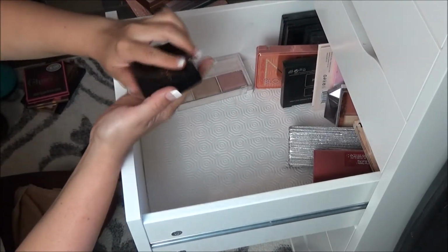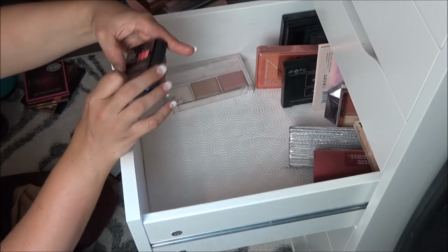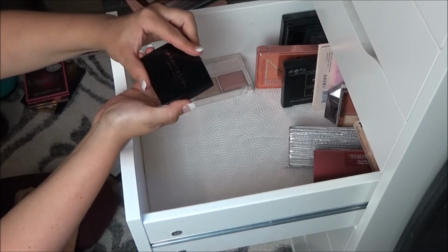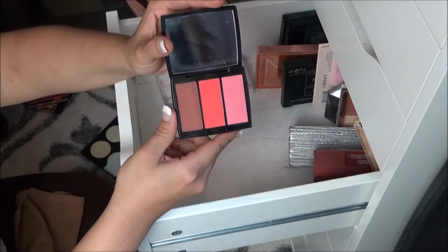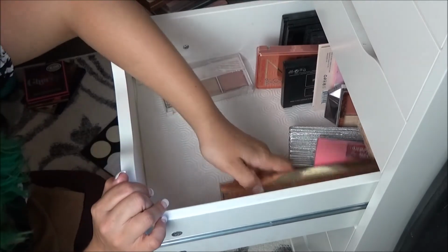I have an Anastasia blush set. I'm definitely going to keep this. What is this one in? Cocktail Party. Looks like that. You can actually get away with using that as bronzer.